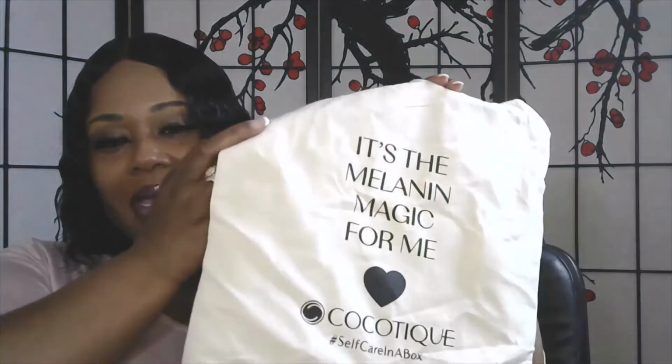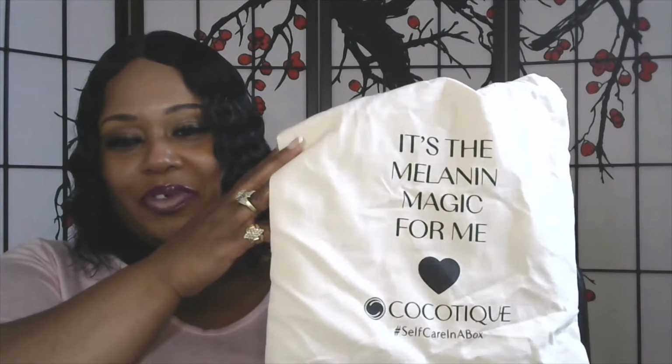Now, I love these bags because I totally repurpose them. I use them to store beauty supplies. I use them when I go to the grocery store. I got a few of them in my car with me at all times. They either come in this khaki color or they'll come in a black. And all your products are shipped right in the bag in a box each month. But I just love the messages. It's always something cute and trendy on the bags. And these are machine washable, so they're great to repurpose.